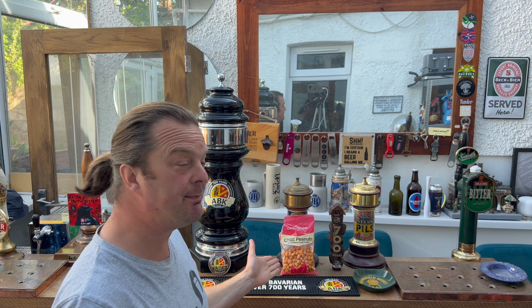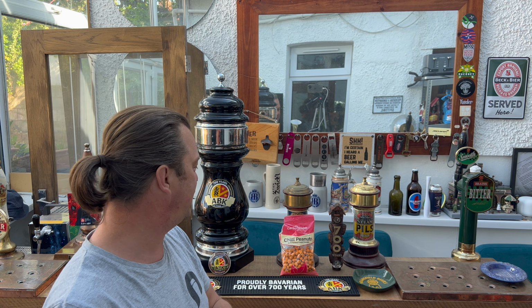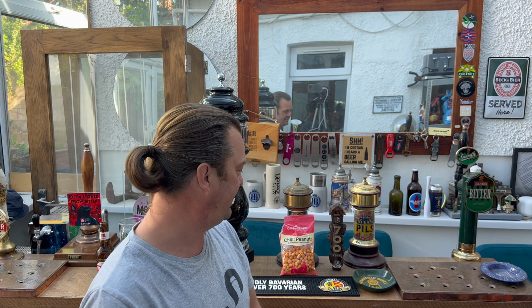6 out of 10. 6 out of 10 from Real Ale Craft Beer. The chili peanuts, my Garden of Eden in Home Bargains, they're really good. They're an 8 out of 10. 8 out of 10 for the chili peanuts.